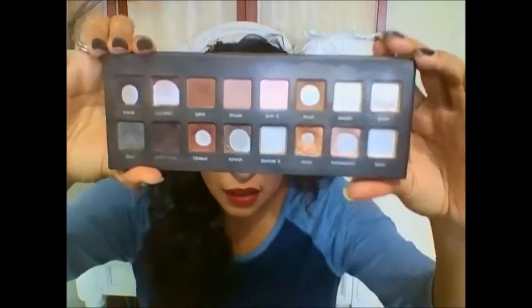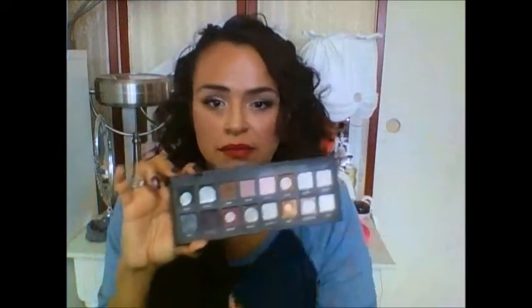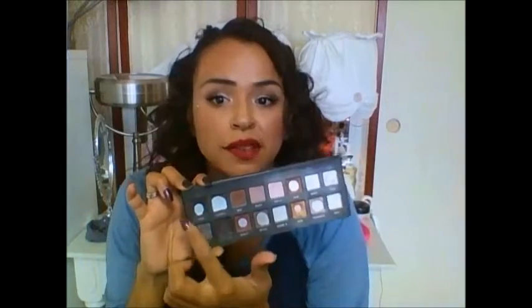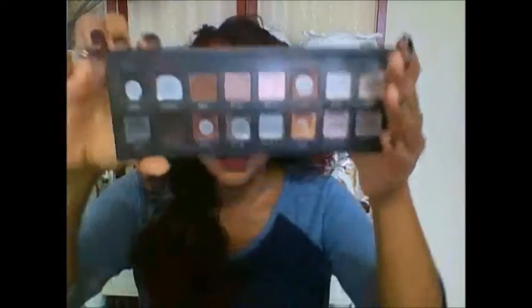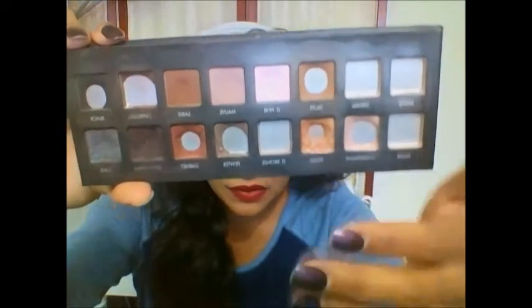So I have one, two, three, four completely empty, and this palette started brand new. For those of you who are just joining me now, it was pretty much untouched except for the black, because I had been using it to set my liner. That's the only one I had a head start on. So those are all done.